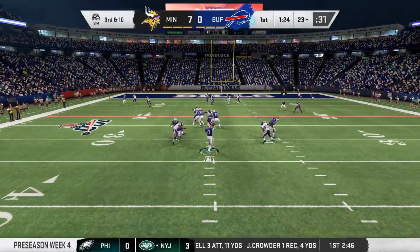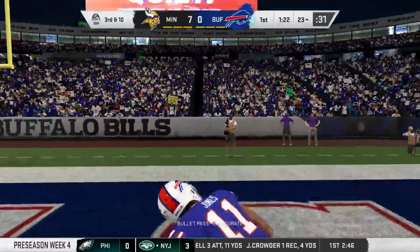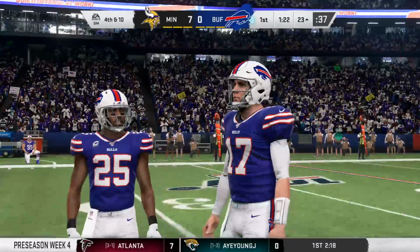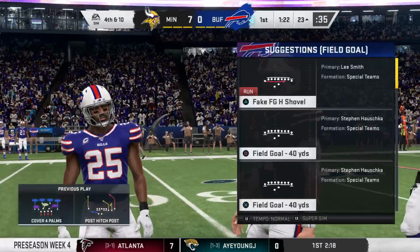Now Allen again. And that'll wind up incomplete. Bold play call there. Now it's 4th down.